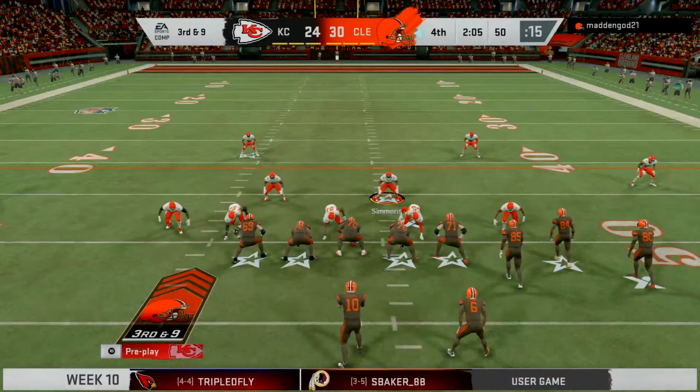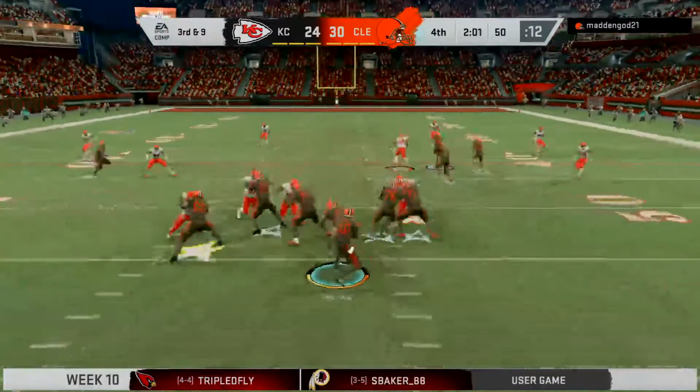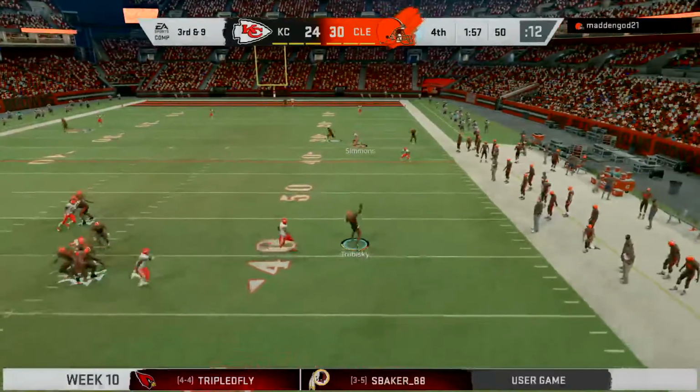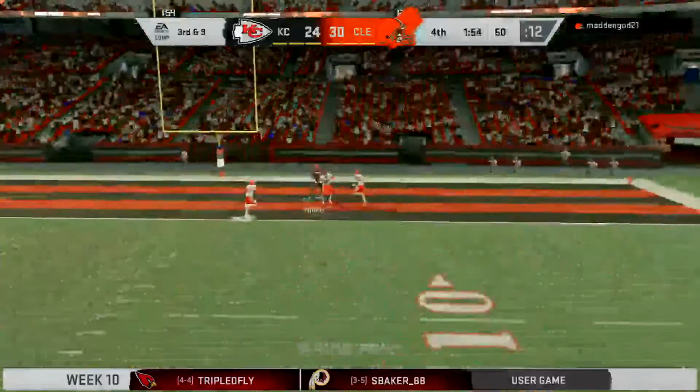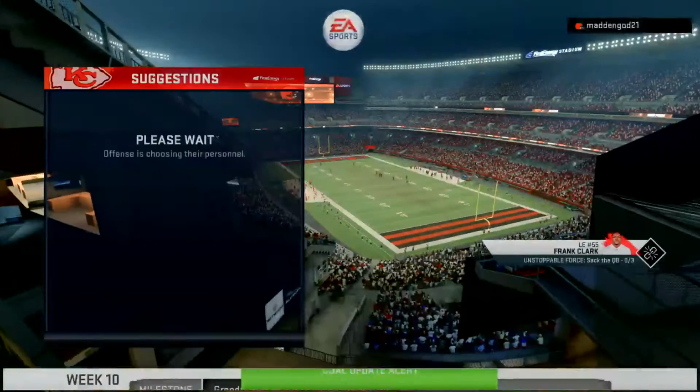Ricky. 44, Mike, 44. From midfield now, here's Trubisky. He's going to let this go. Back of the end zone. We've got a one-score game with inside of 2 minutes remaining.